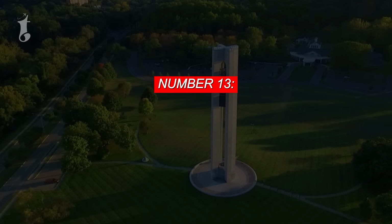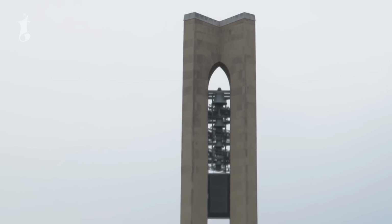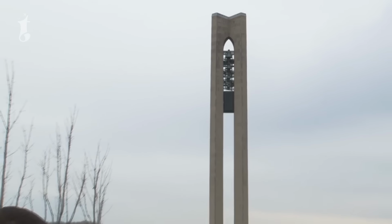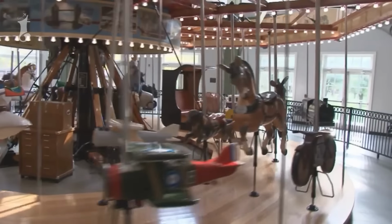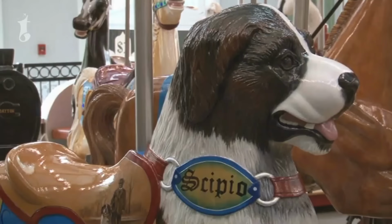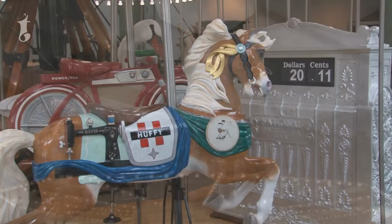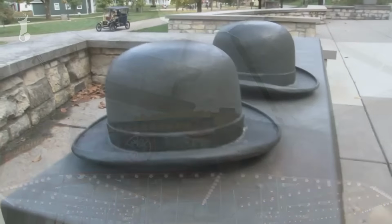Number 13, Carillon Historical Park. If you're ever near Dayton and want to walk through Ohio's history, not just read about it, Carillon Historical Park is the place to go. Tucked along 1000 Carillon Boulevard, this 65-acre open-air museum feels like stepping into a time capsule.